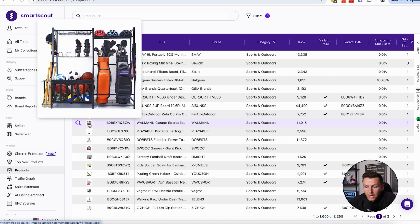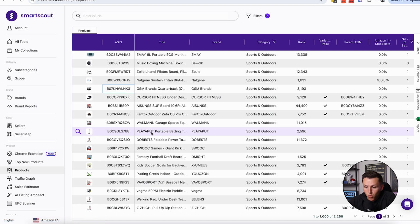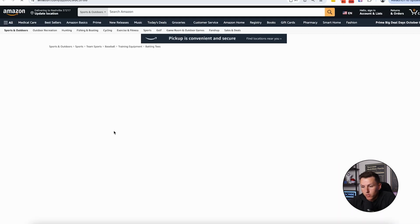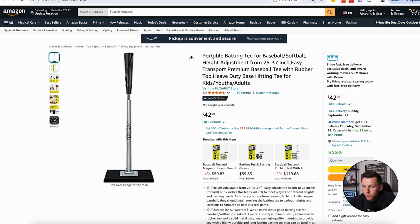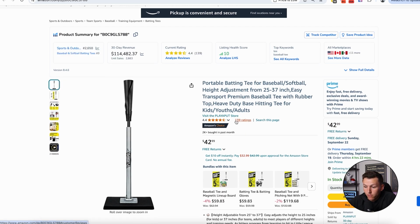We're just going to continue to scroll down and see if there's anything else that I'm like, oh, this is interesting. And honestly, this one, I don't even know what this is, but it looks interesting. It's a portable batting something. So I'm going to pull this up and I'm like, okay, this is a portable batting tee for baseball. Okay, they have 139 reviews, a 4.4 star, and they sold 2,000 last month.